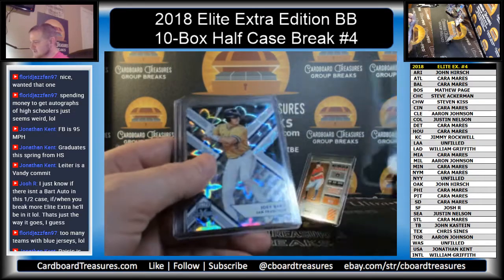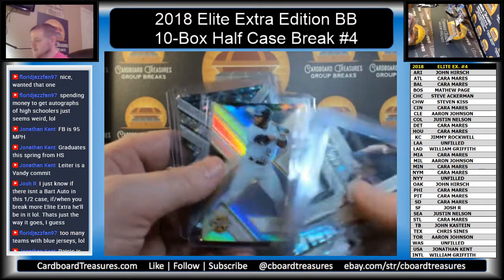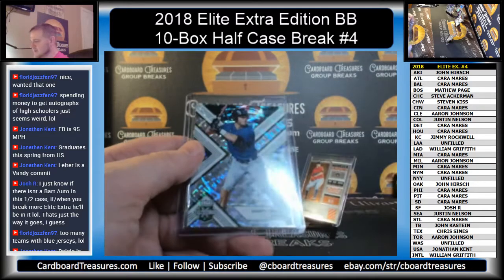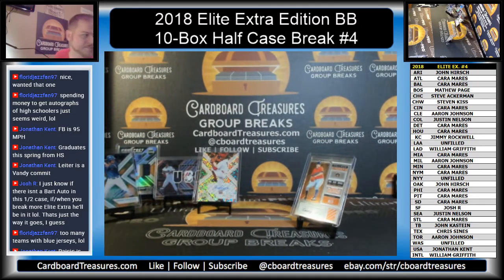Dean Kramer to 10, Orioles. Joey Bart to 75, Giants. Akil Badu, that was Optichrome to 10 for the Twins. Alec Thomas, die cut to 49, D-backs. Jimmy Herron, die cut, 49 of 49 for the Cubs.